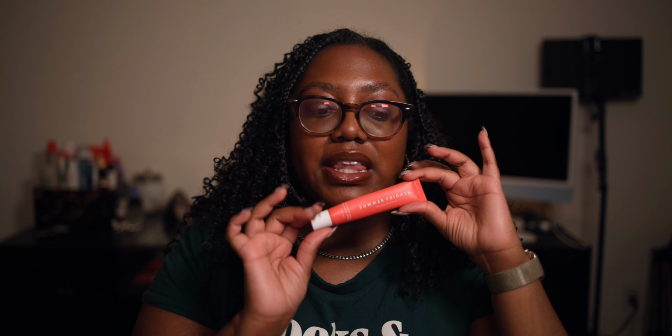The formulation, of course, is amazing. It's the same formulation as all the other ones I have. But I don't like this shade. It's my least favorite shade. And I have just ultimately decided I have a lot of others. Why waste time on this one? I'm just going to declutter it.